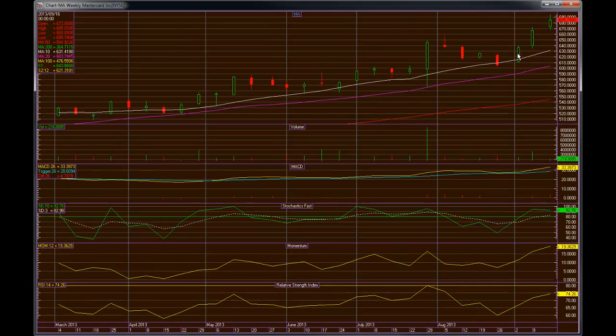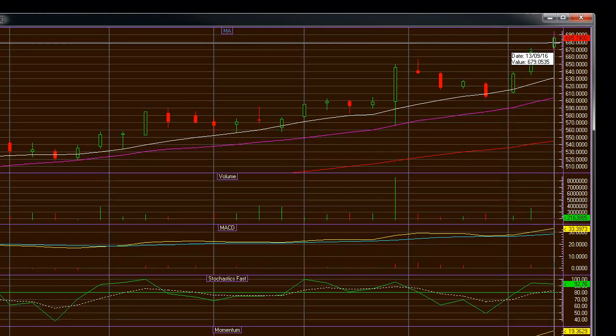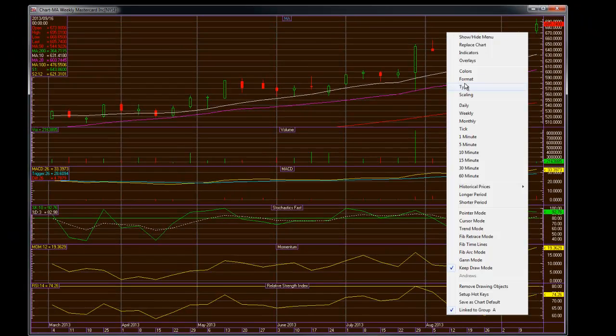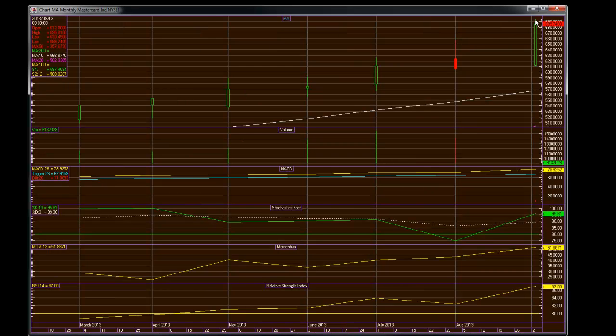Now, on a weekly chart, we can see where the high was 695. We traded down to fresh lows here. So the low of that weekly bar was 668 to 695 on the weekly. Now on the monthly, you can see that parabolic move from 610 to 695. That's a parabolic upside movement, which has put this thing in a ridiculous overbought category.